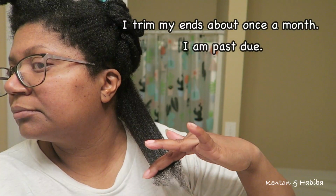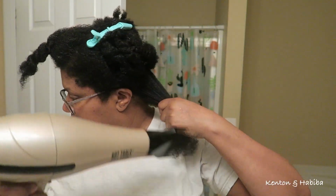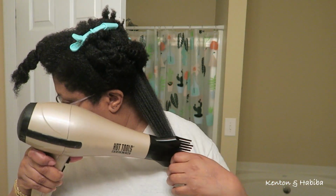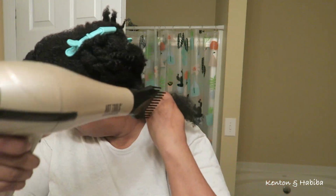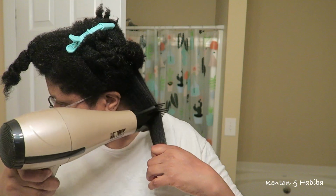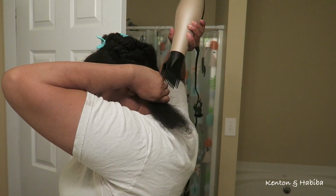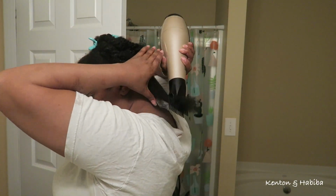But first, look at my ends. Now, the thing is, I tend to trim my ends at least once a month, and I'm definitely past due. Once I trim my hair, I always find that the comb glides through it so much easier. It's so much easier to comb once you have cut off any knots or bad ends at the end.